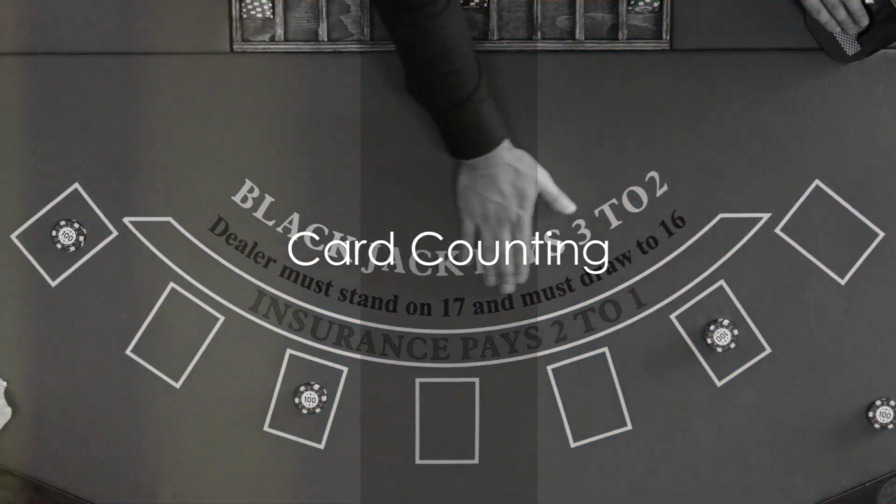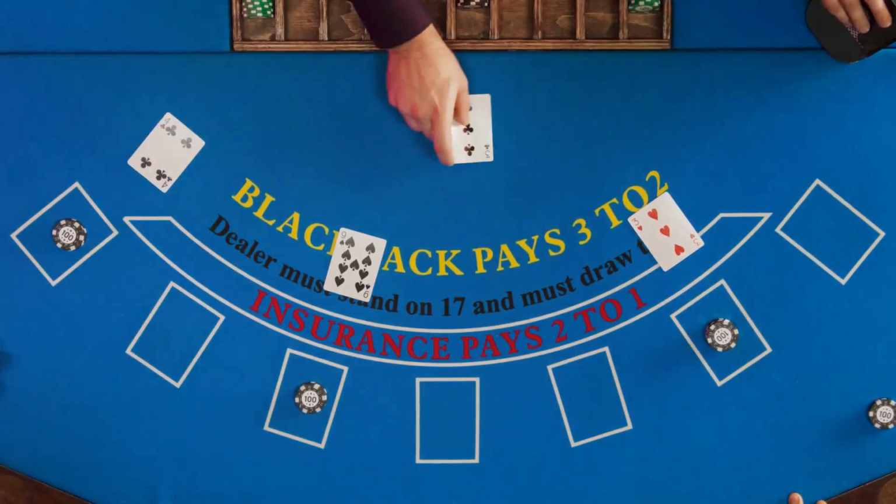Want to increase your chances of winning at Blackjack? Stay tuned to learn the secret technique of card counting.